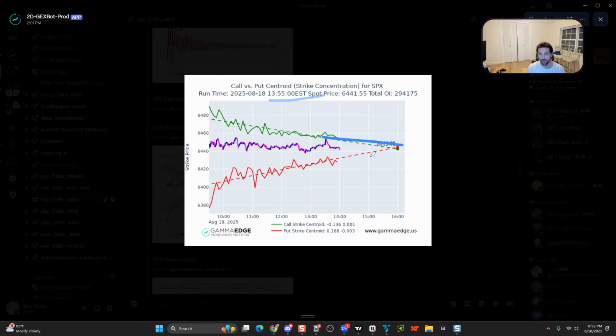You can see those centroids, a very tight pattern projected into the day. The point is very tight as well. And so, all this to say, the tool is very useful on an intraday basis, especially with formulating strategies as we get past the London close and in the afternoon and into the close.